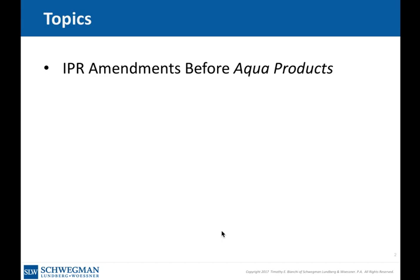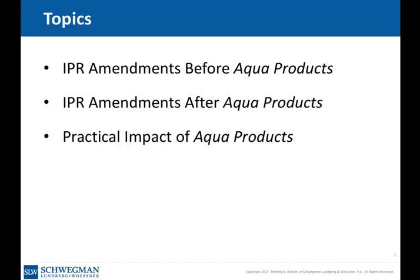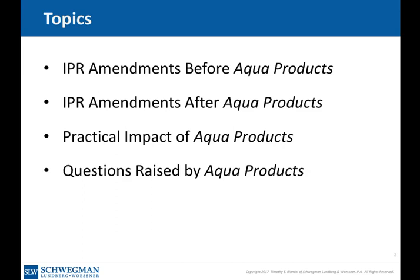First, we'll be talking about IPR amendments before Aqua Products just to lay the groundwork of what past board practice was. Then we'll talk about IPR amendments after Aqua Products. And in specific, we'll talk about the practical impact of Aqua Products on IPR amendment practice and some questions that are raised by the Aqua Products decision.